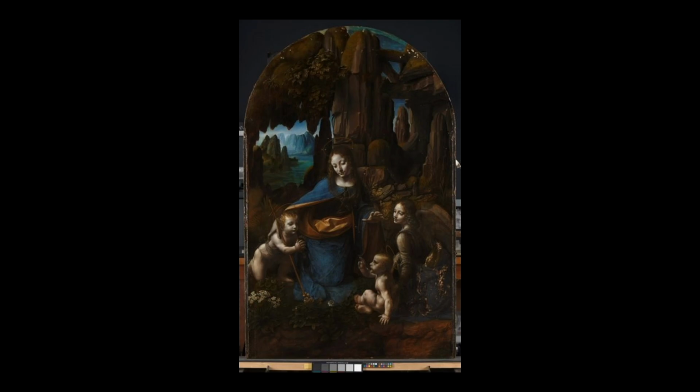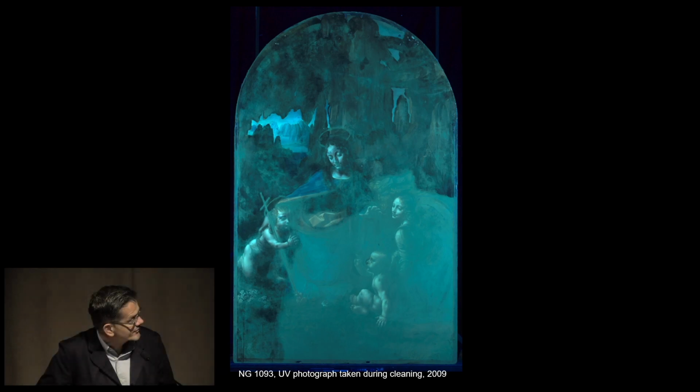And so the point of the cleaning was to get that visual gain by removing varnish, to reduce the varnish till we got the gain we want. We weren't just out to remove old varnish. And so here's an ultraviolet light photograph taken during cleaning, and you can see that there's still a fair bit of fluorescence on the bits that I have cleaned, meaning that I wasn't chasing all the old varnish. As long as I got the result I wanted, I was happy.